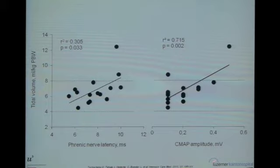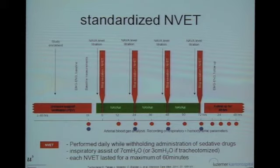But the patients with a more severe disease process would choose lower tidal volumes, and not the opposite. Now, the standardized test for neuroventilatory efficiency is a test we performed on a daily basis during the routine withholding of the sedation after the titration. The test was performed with an inspiratory assist of 7 centimeters of water, so in pressure support mode if the patient was intubated, or with 3 centimeters of water if the patient was tracheotomized.